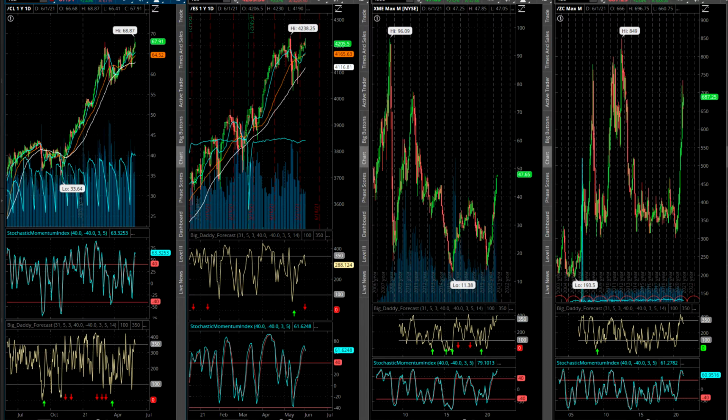And then the third one to the right, XME, that is an ETF, and that tracks pretty much steel and iron ore. You'll notice on there that the high, and that's a monthly chart we're looking at, was $96.09. The low is $11.38. And today it's trading around $47.50. And it has dramatically gone up since the beginning of the year. I mean, at the beginning of the year, it was trading around $11 or $12.